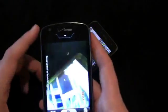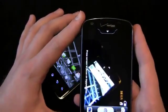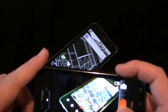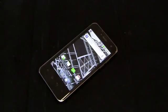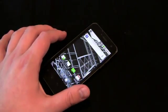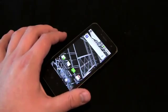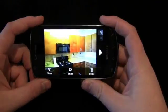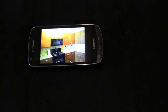And then we'll come down here, and the lighting isn't ideal right over here, but let's just see. Actually, that's not a good picture. Let's take a picture of the kitchen for you. How about that? Okay, so there it is on the charge. And then let's see over here on the Thunderbolt.